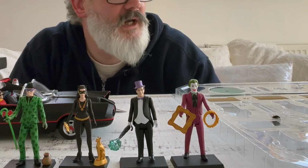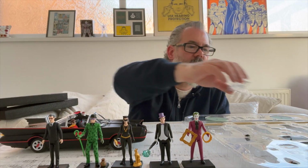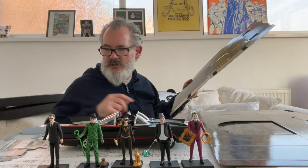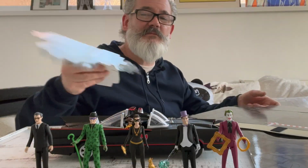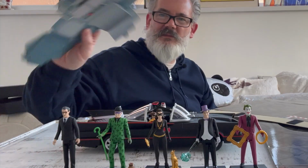The Joker figure is epic. I love little touches like the bat shield. I think that's awesome. So what I'm going to do now is build this up. I'm going to leave these flimsy bits of card for whoever buys this to build. They're a bit rubbish. I mean, they could have made those in 3D.